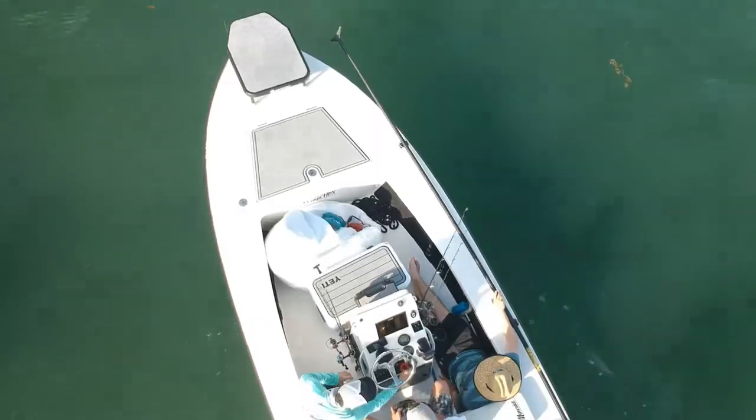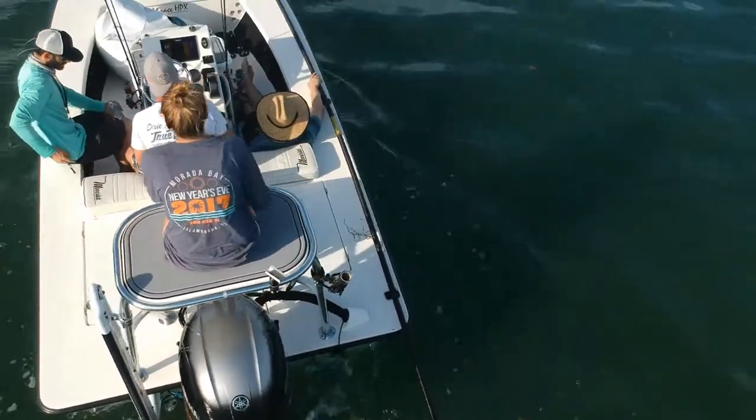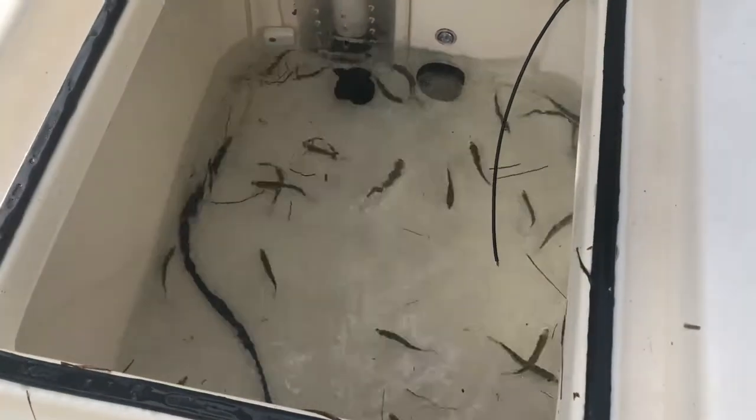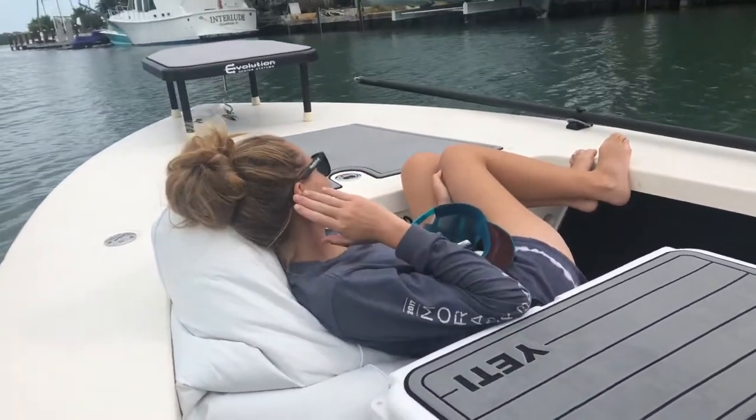I love that throw. It's beautiful. Miranda's in extreme sleep mode. Sleep mode initiate.